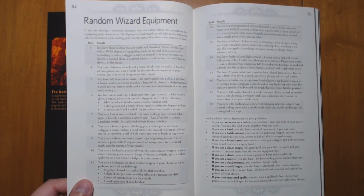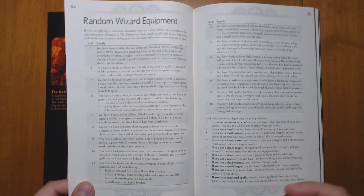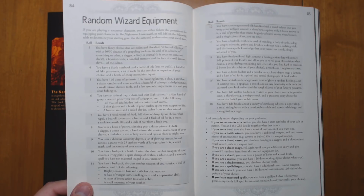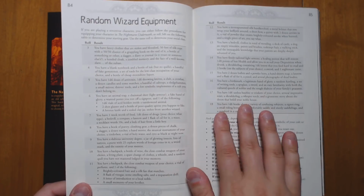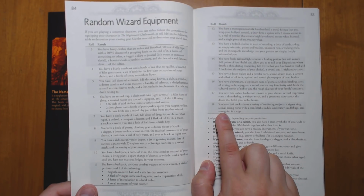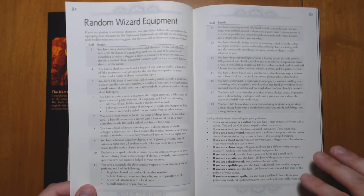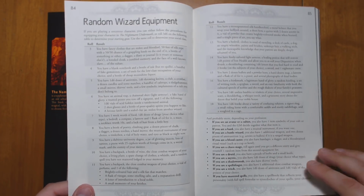You have random wizard equipment, because when you're getting your wizard up and running and you want to load him up with cool wizard stuff, you don't want to go shopping and take one item at a time. Like a lot of modern OSR games, you have a big chunk of items that you can roll up and grab right away and be ready to go. The 10 through 11 is going to be the most common stuff, but the stuff on the ends is going to be much less likely to be rolled because you have a 3d6 curve happening here. So, for example, on an 18, you have 1d6 books about a variety of confusing subjects, a signet ring, a small riding horse with a comfortable saddle and sturdy saddlebags, and a songbird in a cage. You can get a couple extra things if you're a particular class.